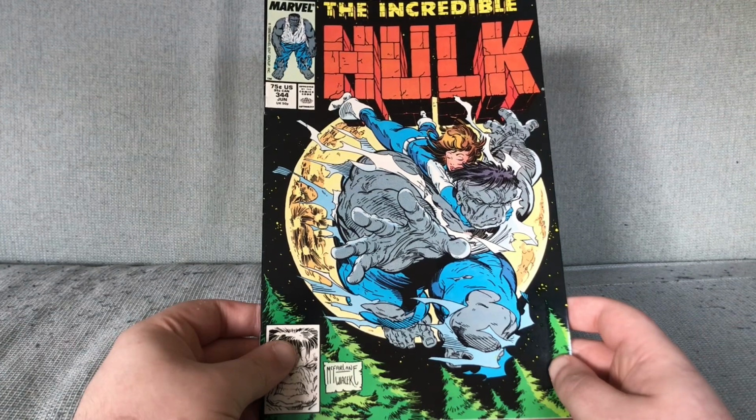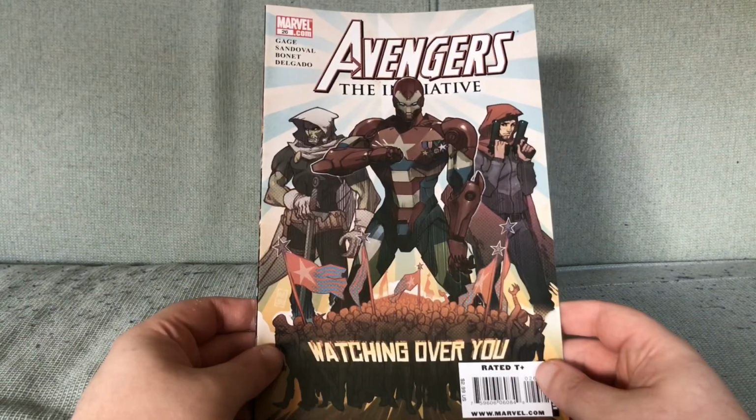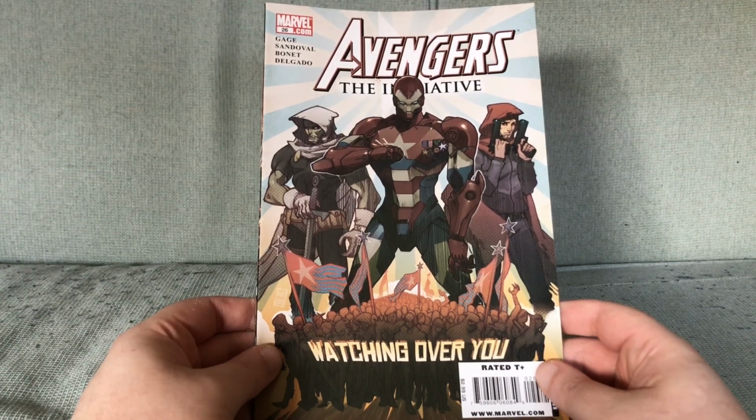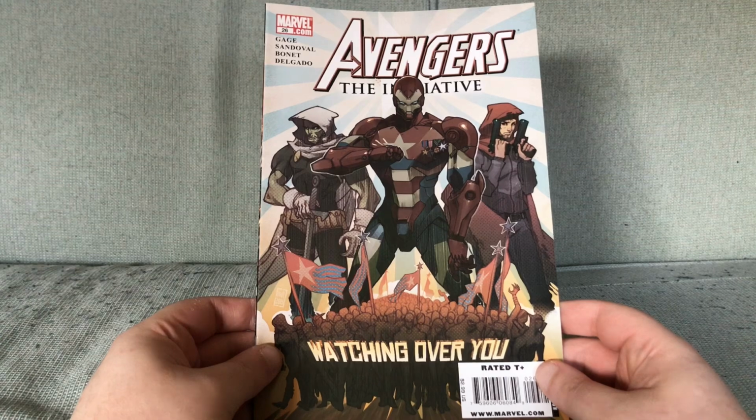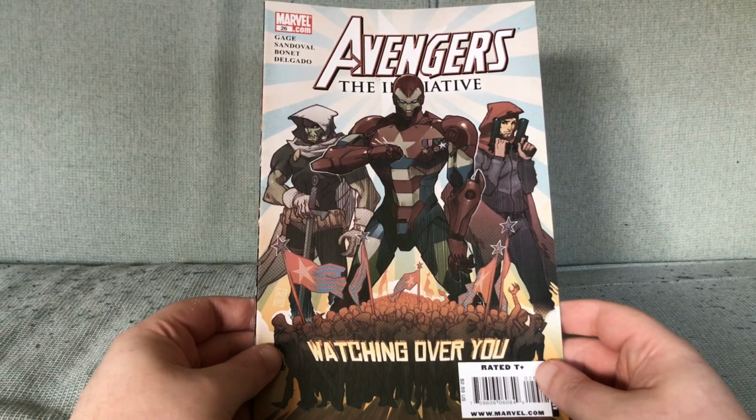I like it though. Here is a cover to Avengers The Initiation. This is issue 26, which is not the issue where Equinox appears. I wondered if I had that one, and then I saw this cover and thought that is quite good. I'll put that aside for the next covers video. And so here we are.